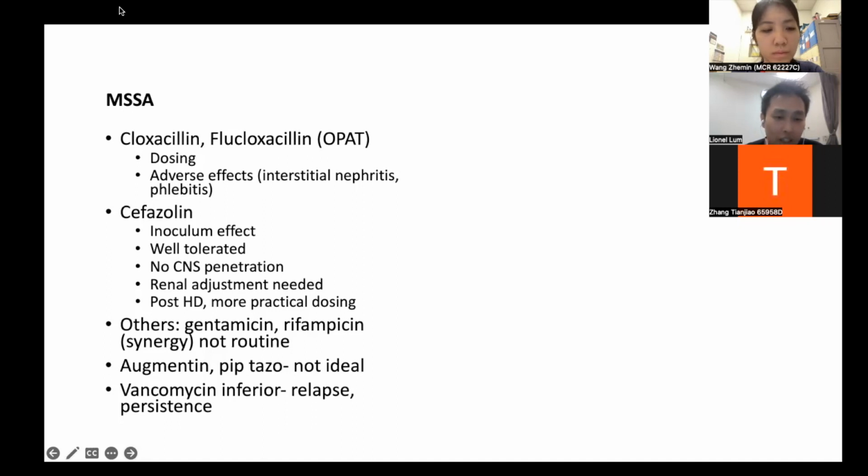Rifampicin as a synergistic agent is seldom used nowadays unless there is prosthetic heart valve endocarditis, or there are orthopedic implants. Those are cases where we might consider adding on rifampicin, but by and large, we do not add on gentamicin and rifampicin routinely for routine bacteremia.